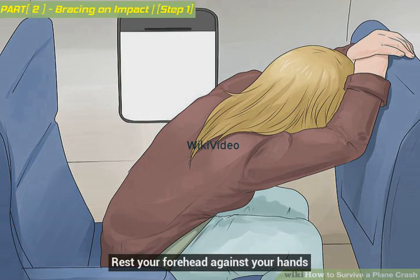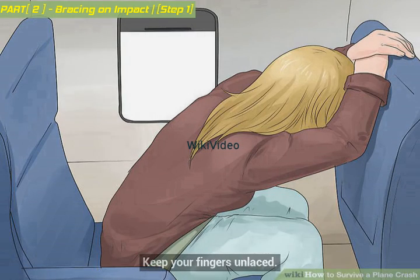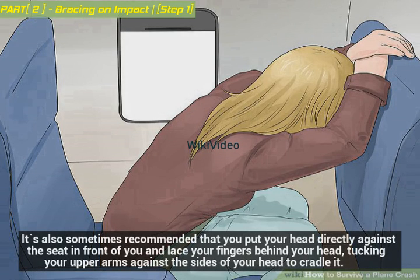Rest your forehead against your hands. Keep your fingers unlaced. It's also sometimes recommended that you put your head directly against the seat in front of you and lace your fingers behind your head, tucking your upper arms against the sides of your head to cradle it.